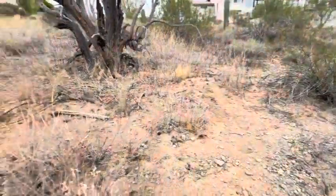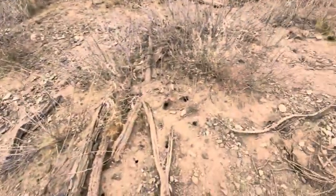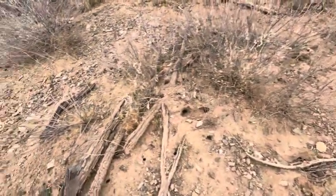Those bigger holes are all over the place in this area right here. There's probably a bunch of snakes right around here. Yeah, so you want to stick your tongs inside one of the holes?